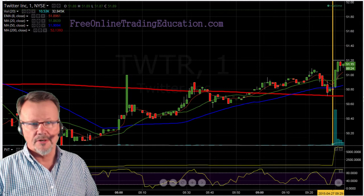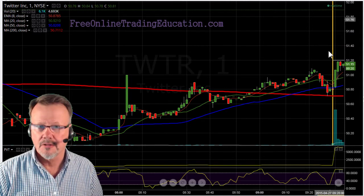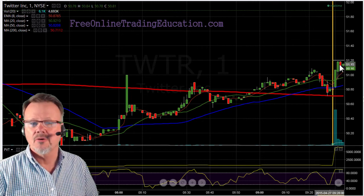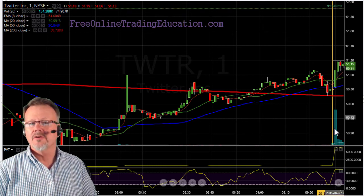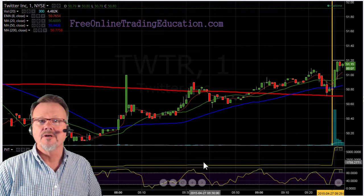Let's take a look at a trade that we had this morning on Twitter, TWTR. Here it is, right at opening. This yellow line represents opening, and up here it's high basing. So on a high base, and the markets are bullish, we set a trade right up in this area and let the market come to us. Let's see what happened next.